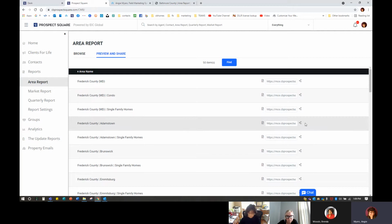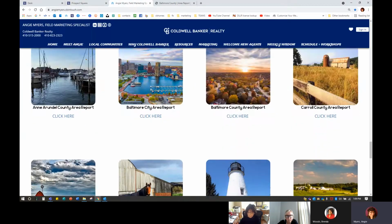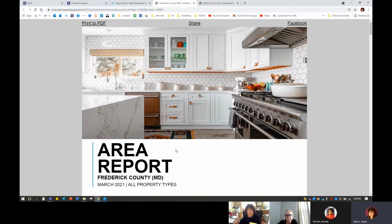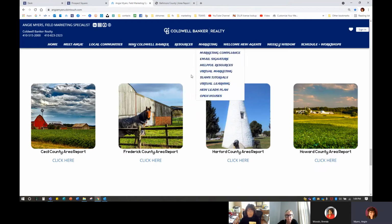So for Adamstown, I would just use this link. So that's how you're going to get to the links. All of these links are live links. So if I include this Frederick County link on my website, so you'll see here I have Frederick County, I have a stock image. Anytime that I click that particular link, it is a live link. So now it says March. Again, if you click on it next month, it's going to show April. So it's always going to update for me. I don't ever have to update it myself.